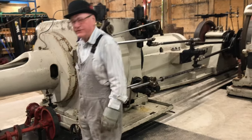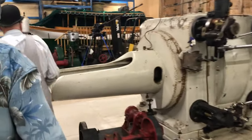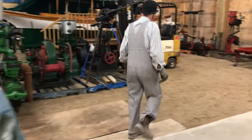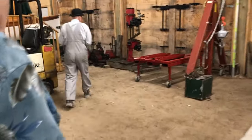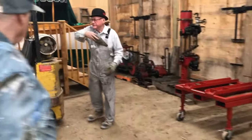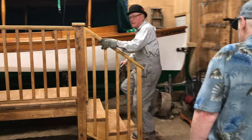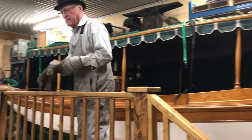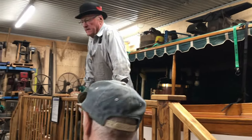Okay, so what we're going to do is we're going to move down here a little bit. I'm going to tell you about steamboats. If everybody just wants to come down here, then everybody can come up after I get done my little talk here. We'll get everybody down here.